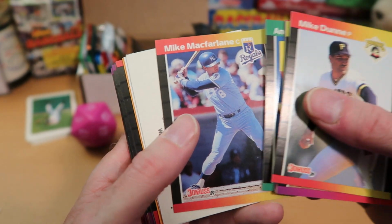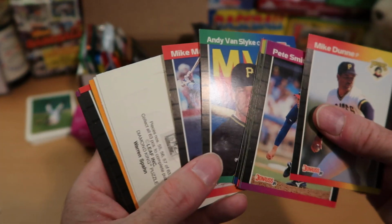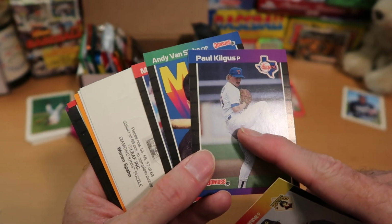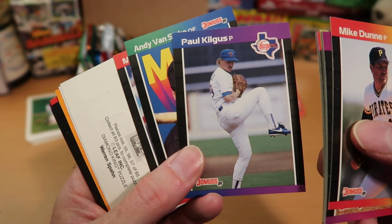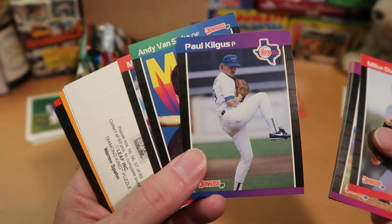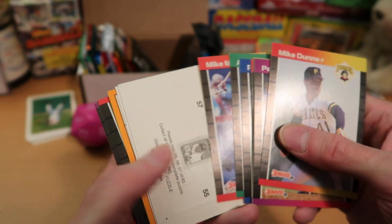We got Mike McFarland. Looked like they had a coin in their pocket. Oh, yeah? Looked like we probably had that one? Yeah, some players like to chew tobacco, and that's the kind of packaging that chewing tobacco comes in. It's really gross, though.